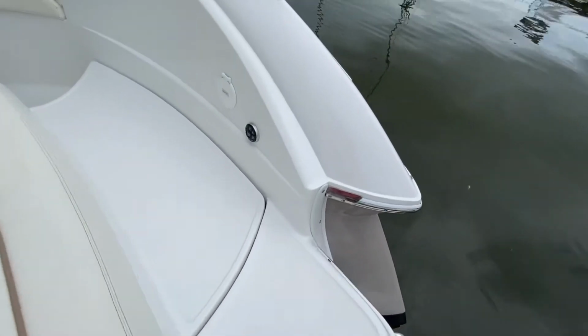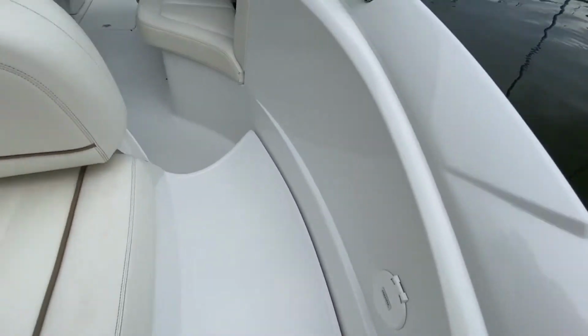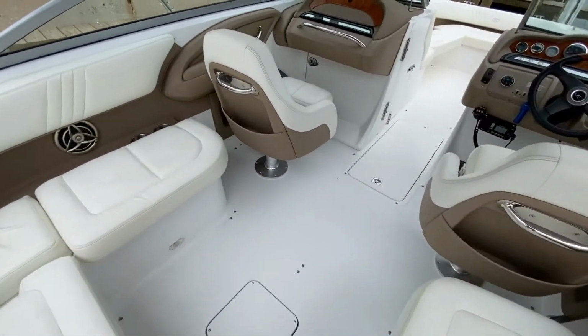And then if I go back to the entryway and show you this way, you've got a shower to shower off the beach, as well as a remote for the stereo. And that will bring us into our cockpit.